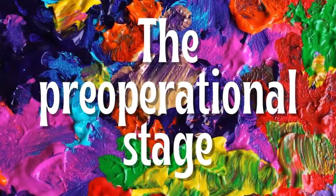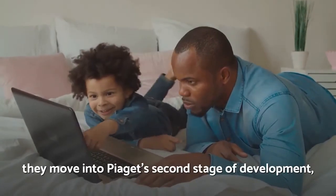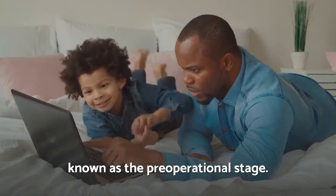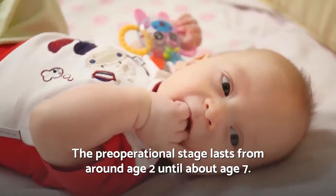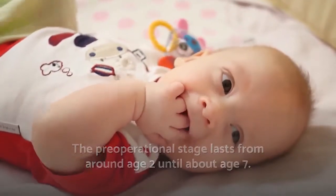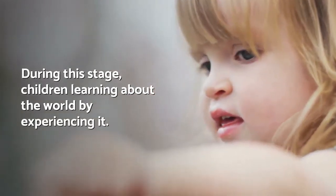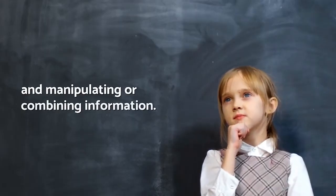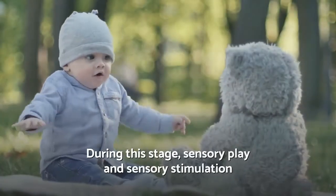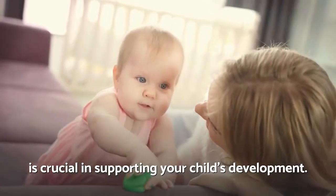The preoperational stage. As your child develops, they move into Piaget's second stage of development, known as the preoperational stage. The preoperational stage lasts from around age 2 until about age 7. During this stage, children learn about the world by experiencing it. They gradually grow in awareness and capacity for logical thought and manipulating or combining information. During this stage, sensory play and sensory stimulation is crucial in supporting your child's development.